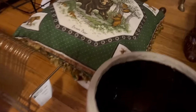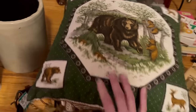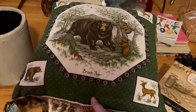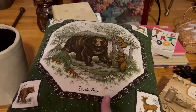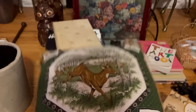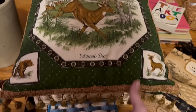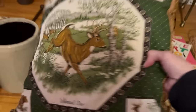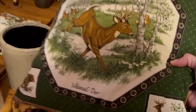And this pillow, I just picked this up. I just thought it was really fun. It's definitely 1980s or 90s, I would say. But I thought it had a really nice pattern on it. One side has bears and the other side has white-tailed deer. It's got little tassels on it. This would be really nice in a farmhouse or a cabin.